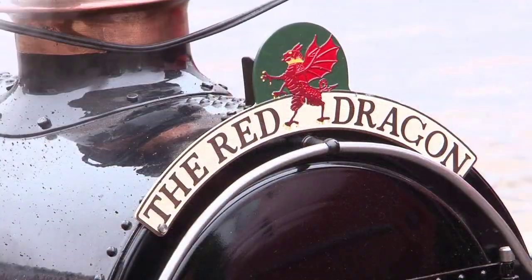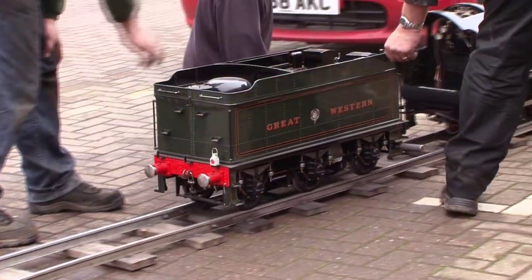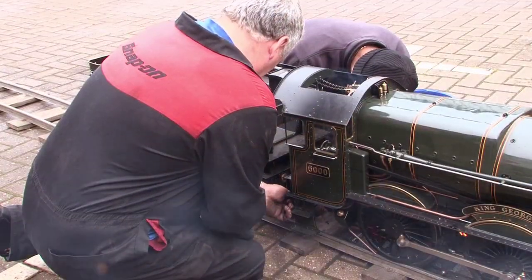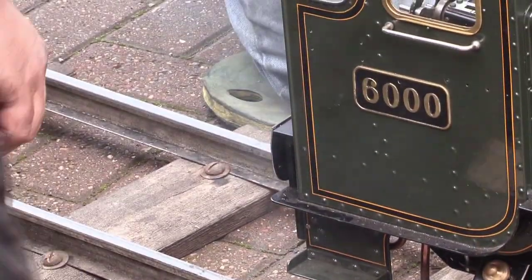So she's going back to America? She's going back to America, yeah. The owner lives in California. Obviously a wealthy man. Very wealthy man, yeah. I think it's fair to say he's a multi-millionaire property developer.